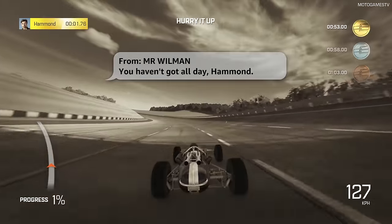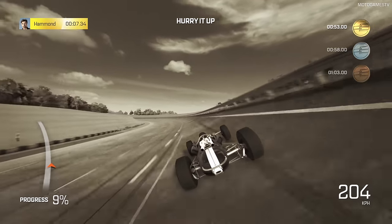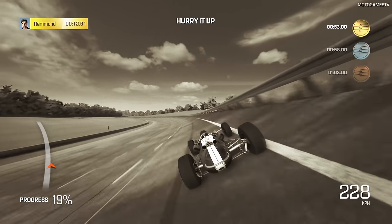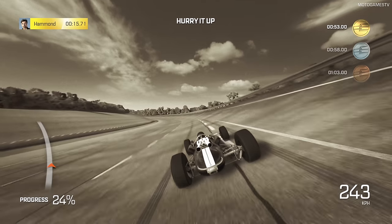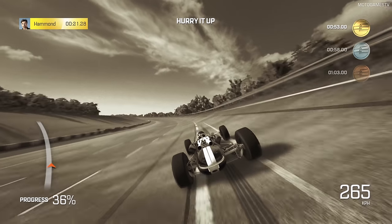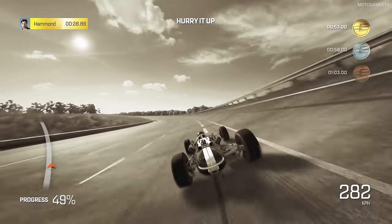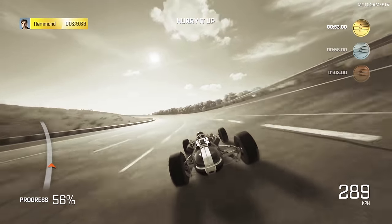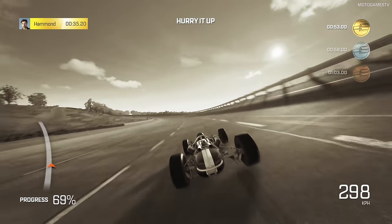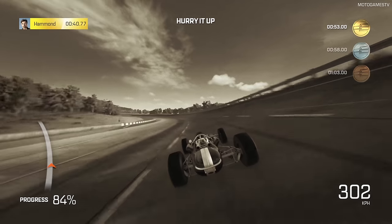Go! Come on, come on, come on! Get your motor running.